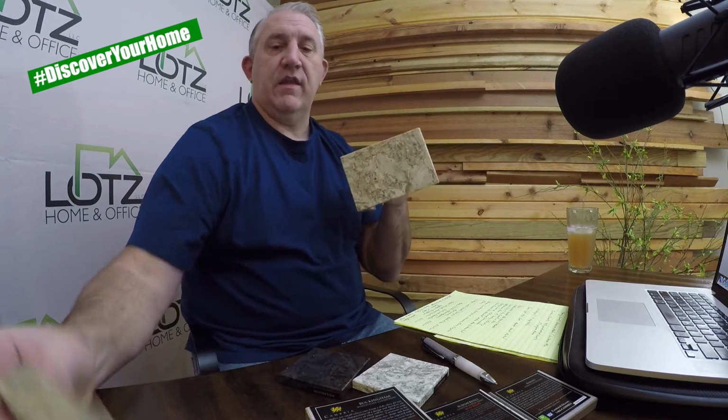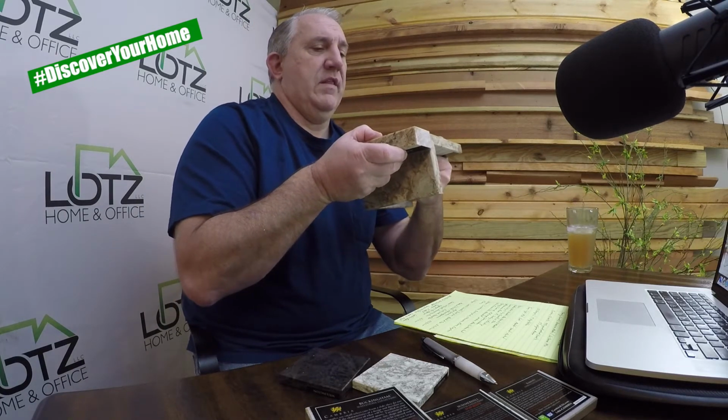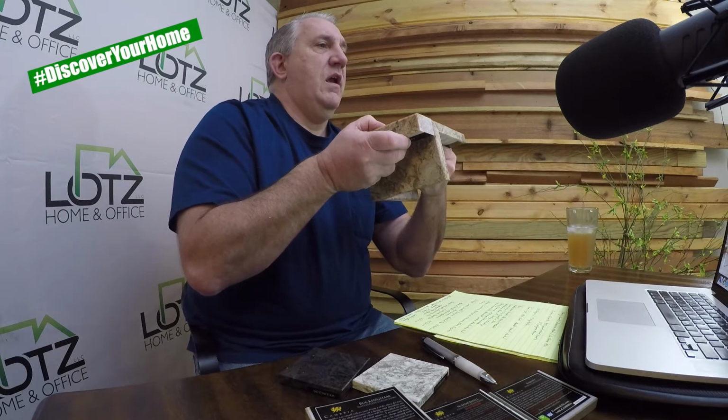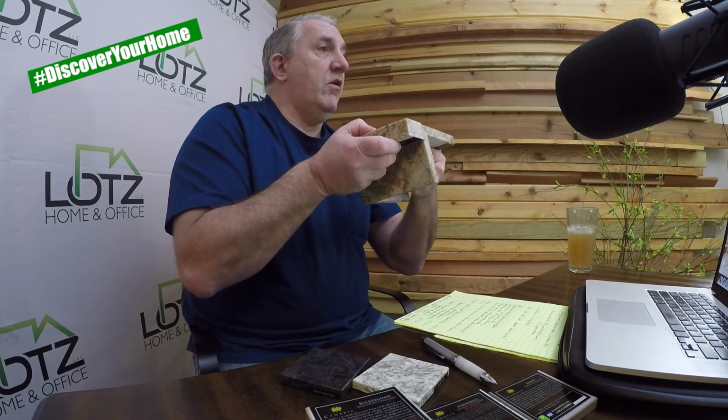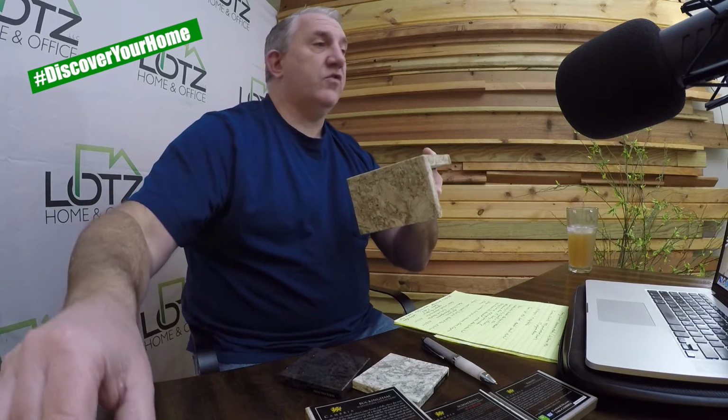What it does is it's a thinner material than, say, let's grab that 3 centimeter and line that up. It's lighter in material, but it looks heavier in appearance. So this is great on a bar in the basement where you've got that nice big front edge people can lean up against.